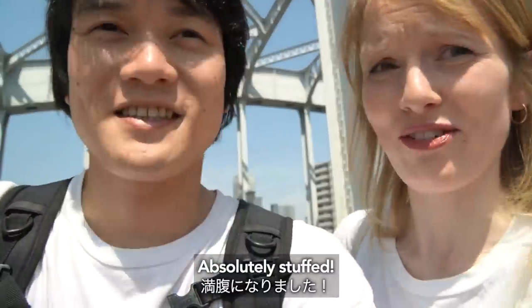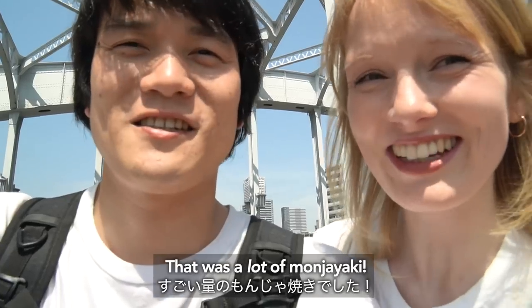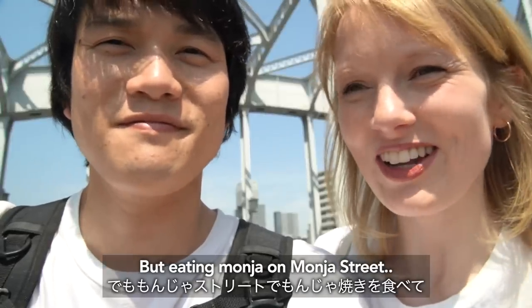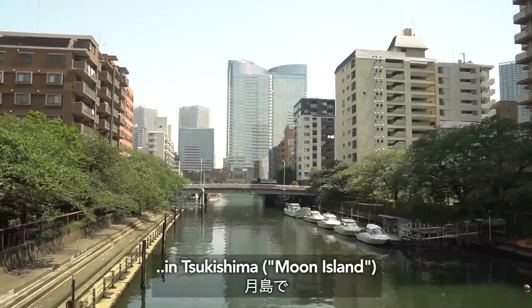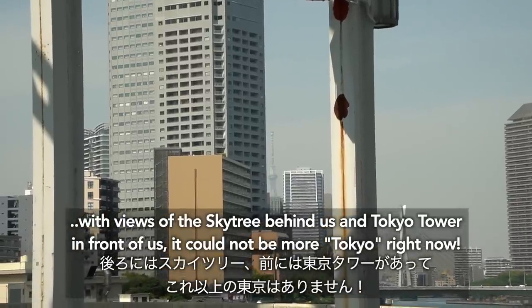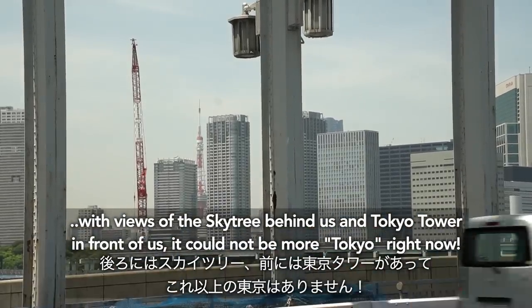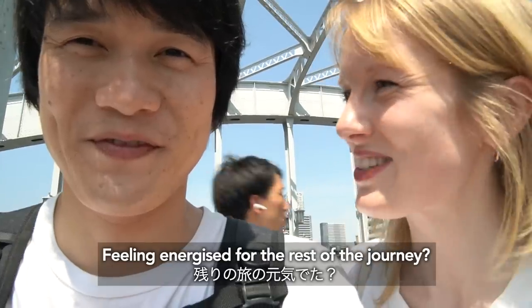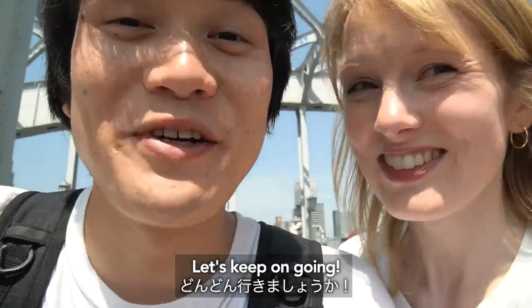Absolutely stuffed. I was so full. That was a lot of monjayaki. But eating monja on Monja Dori in Tsukishima with views of the Sky Tree behind us and Tokyo Tower in front of us, it could not be more Tokyo right now. Feeling energized for the rest of the journey. So, onwards and upwards. Let's keep going.